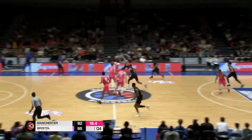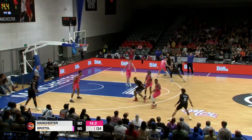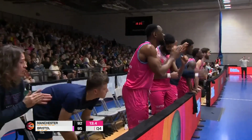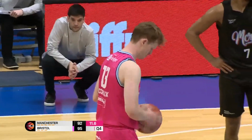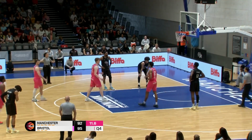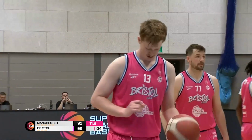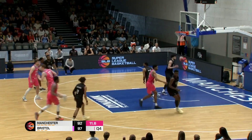3-point Flyers lead. Manchester with a 3 will tie the game. DeBose, and ball's knocked out of bounds. Bristol forced the turnover and will get the ball back with 13.4 on the clock. No, he's not the guy you want to foul, and that's why Bristol wanted him to have the ball. So first is good for McCormack. 13, apologies, with that free throw. And now he's at 14.